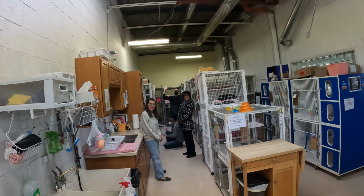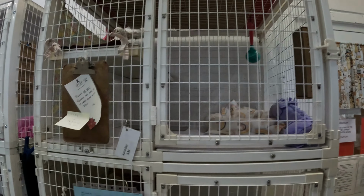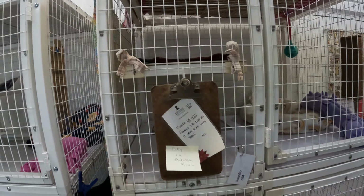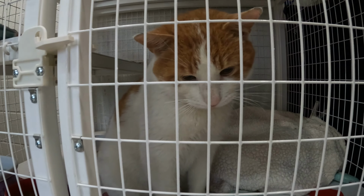There's our laundry room area. Nothing special, but hey, we got to keep the place clean, right? So we're going to go in here and we're going to say hi to some kitties and see how they're doing. Say hi, everybody. There we go. There's our great people to help with the cats. And I don't know where Toby went. Oh, he's in the adoption room.